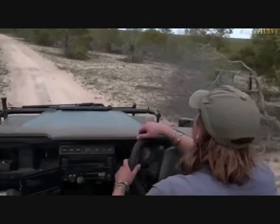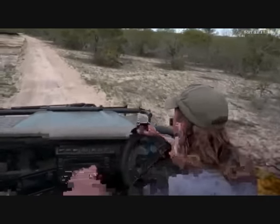So, unlike the deer you get in the USA, like white-tailed deer, their horns fall off once a year. Our animals keep their horns their whole life unless they break them and they don't grow back.